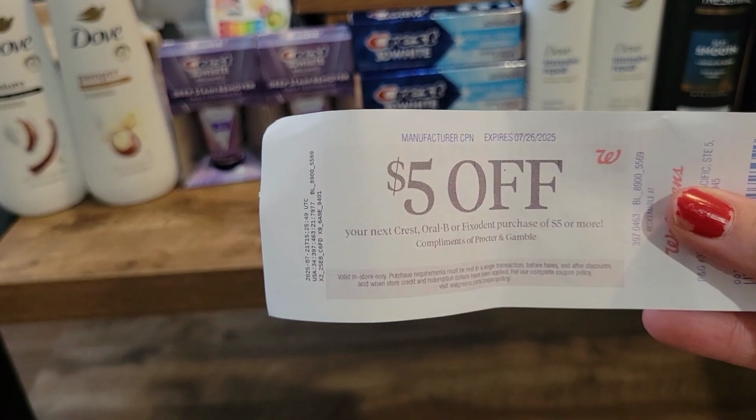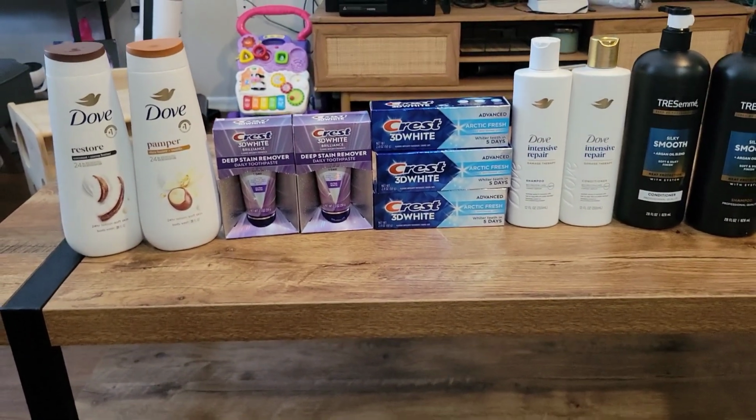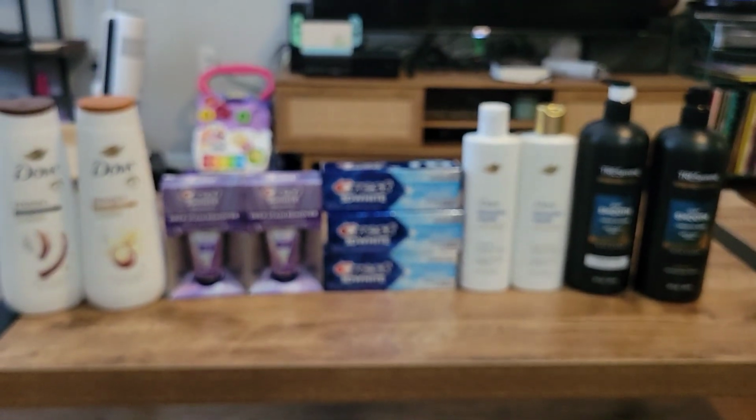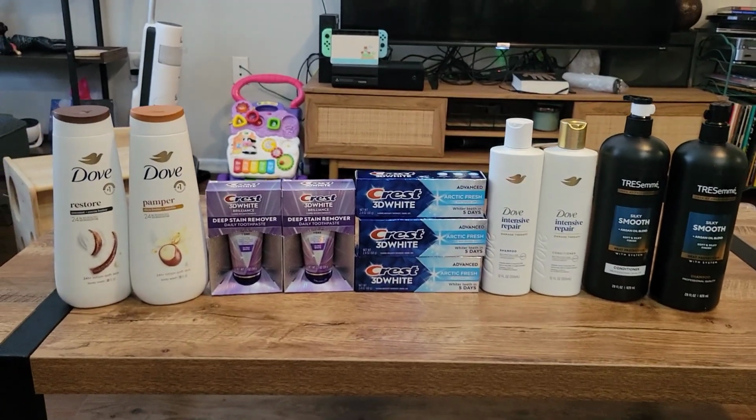So I got my $5 register award for completing the deal. We can say that that was for the buy 3, and then I got my $5 reward for the buy 2. So $25 in register awards coming back on this transaction is absolutely amazing.